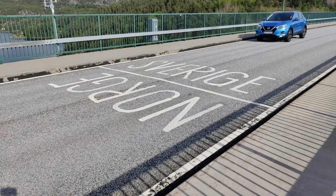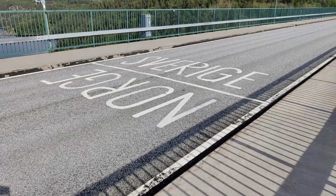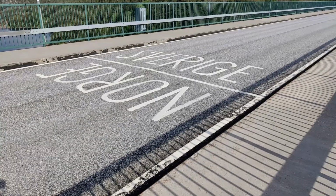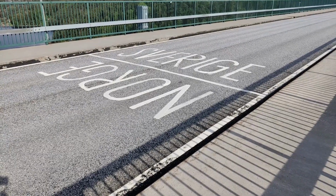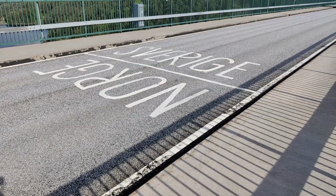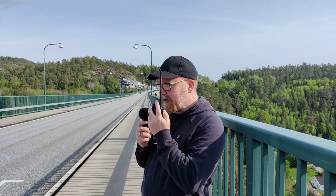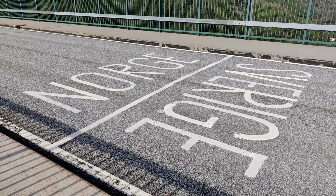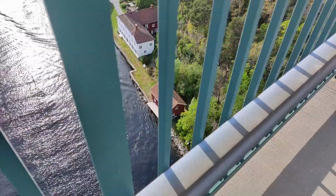We're now straight at the border. As you can see, we're on the Norwegian side. And on this side, I would be LB0 Fox India /portable. And on the other side, I would be SM/LB0 Foxtrot India /portable, since I'm in Sweden and I am portable on foot.